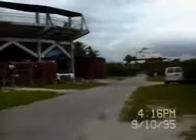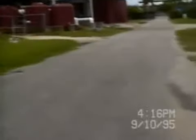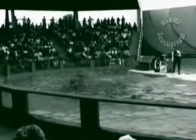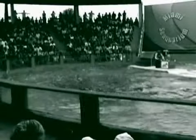Here's the backside of Lolita's Whale Stadium. This is a place that they don't want the public to see. This is back in the maintenance area. There you can see Lolita's tank there. There's a show going on in there at this time. There's probably 200 or 300 people sitting in the grandstand.